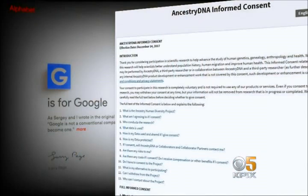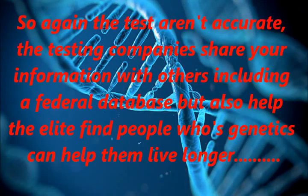Julie Watts, KPIX 5. Now, we did speak to Google and to Calico, and they stress that they are two separate companies. They say that Google does not have access to the ancestry data from Calico, and we should also note that Google was an early investor in 23andMe.